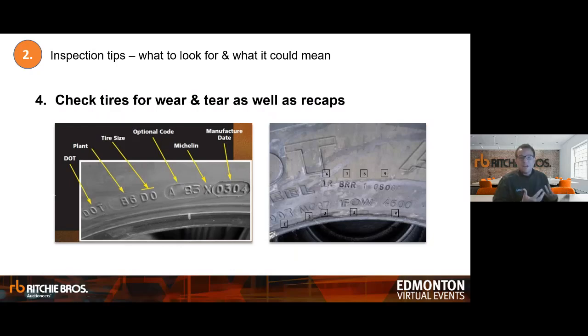On machines with tires, obviously look for wear and tear, cuts, scrapes, gouges. Anything greater than 1/4 inch is likely to be a sign of a problem. Again, we know they're used machines, there's normal wear and tear, tires aren't going to be in mint condition, but greater than 1/4 inch, you might be looking at something that could present a problem down the line. So that's something to look for.